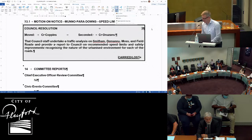The measure is built up versus not built up. It is in a zoned growth area for Playford North Extension, but it isn't currently a built up area. And accordingly, without a posted speed limit, it is up to 100 kilometres an hour.